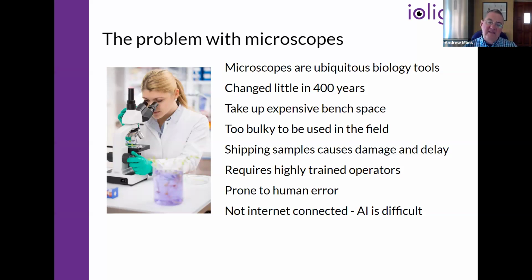Then there's another thing that we've discovered really quite recently, and there's going to be more published on this very soon. And that is we're finding that shipping samples, particularly harmful algal bloom samples, to the lab damages the sample. And that means that you are not going to get the same result from a sample that has been shipped through the post or driven in your car to the lab as you will from a sample that's tested at the lake.